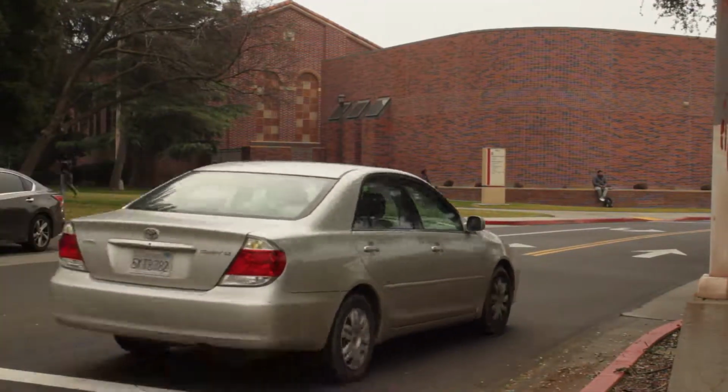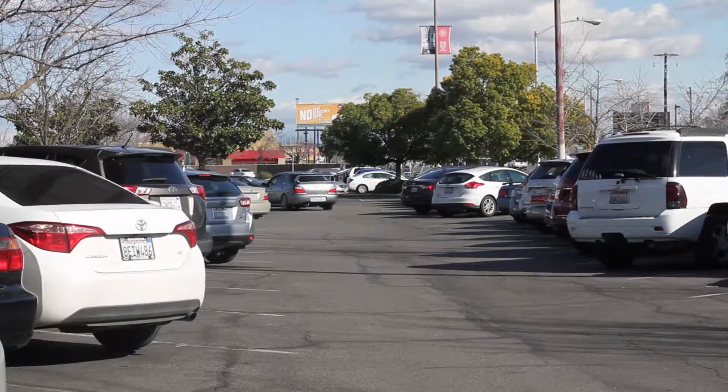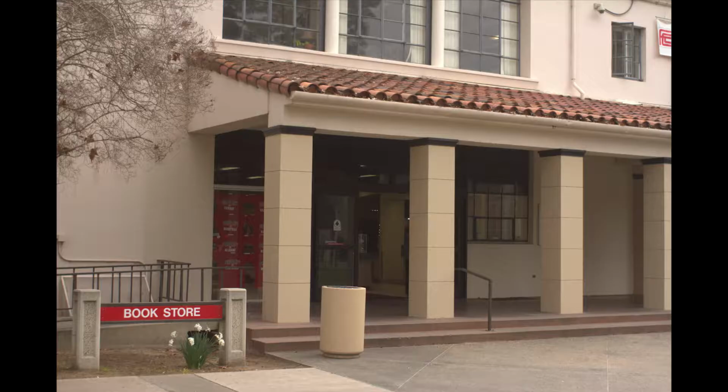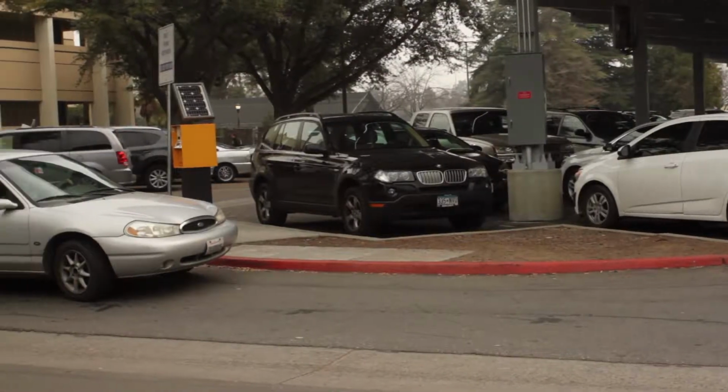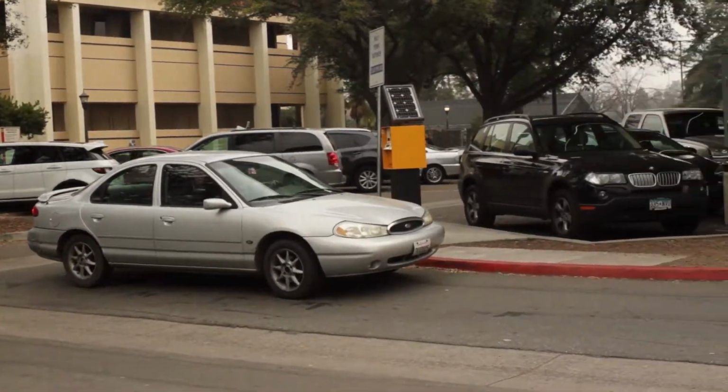And remember, if you guys park on the Fresno City campus, you need a Fresno City parking permit. You can purchase your parking permit for $30 at the business office or at the bookstore. You can purchase a daily parking pass at the parking permit dispensers located in the parking lot.